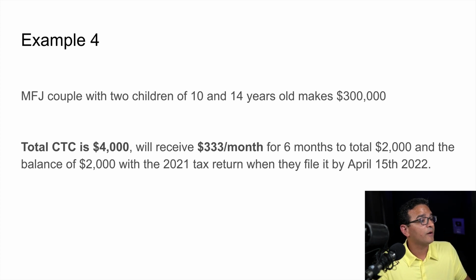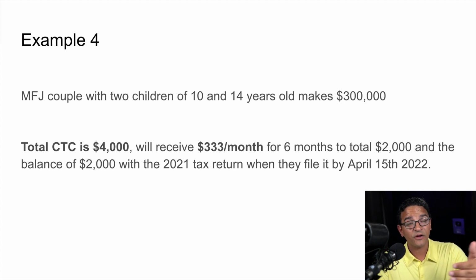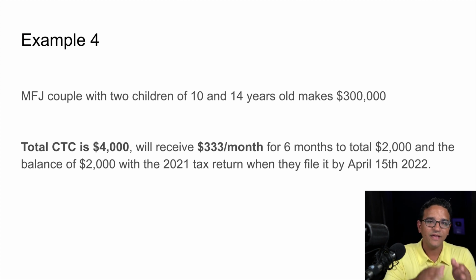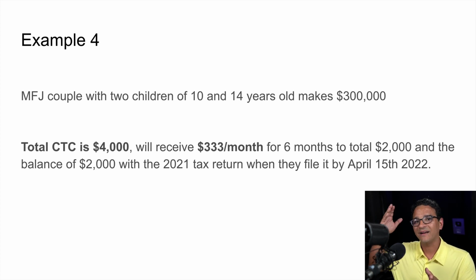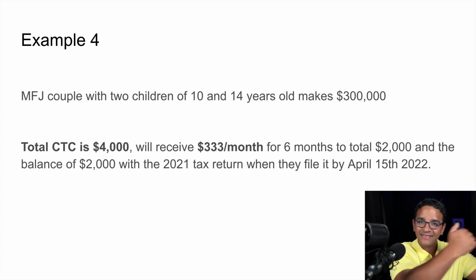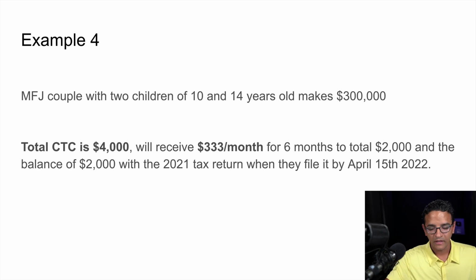Now, example number 4, same couple now that makes $300,000 a year. The amount is the exact same because the second phase-out for a married filing jointly couple starts at $400,000. So any couple that makes between $190,000 and $400,000, they're going to get the full $2,000 per child. They're not going to get the extra $1,000 or $1,600 that got tacked onto that because they made over the $150,000, but because they made between $190,000 and $400,000, they get the full $2,000 per child.